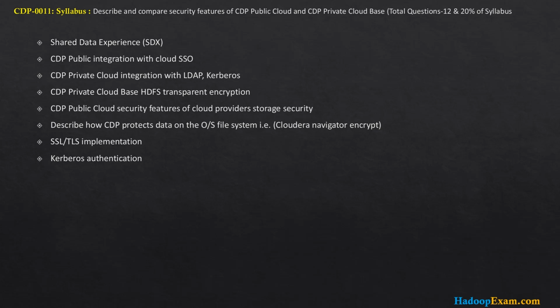CDP public cloud integration with cloud SSO. Suppose you have an account on Amazon AWS, then how you can integrate your CDP platform with that SSO, so the same account can be used to manage CDP as well as your account. You should know that. CDP private cloud integration with LDAP and Kerberos. In your local data center, mostly Active Directory is used, so you should know how LDAP and Kerberos can be used to integrate it. CDP private cloud base HDFS transparent encryption.